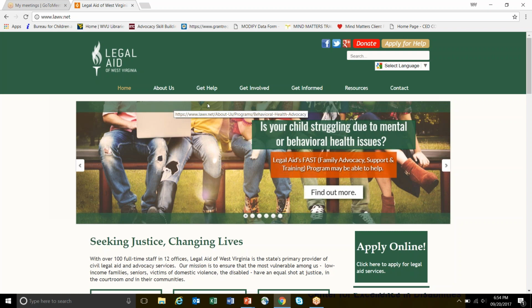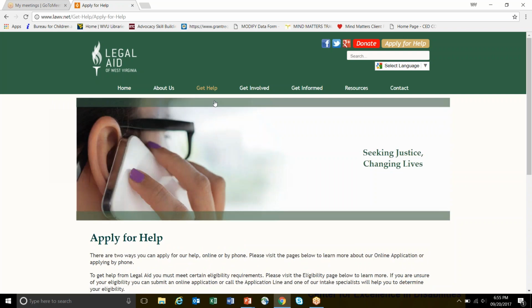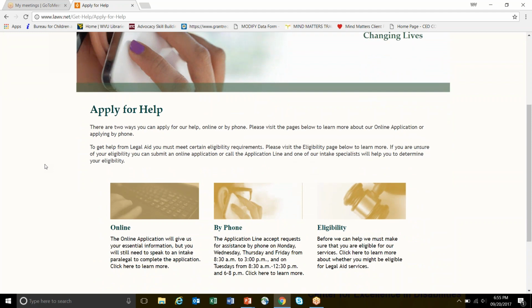Once you get on the website, you'll see a bunch of options and different things that you can do, but one of the first things we want to look at is the Get Help tab. Here you can apply for help, and then you can also do some self-help activities. So first we're going to look at Apply for Help. On this page, you'll find information about how to apply for help as well as eligibility. Let's look at the eligibility for legal aid services.